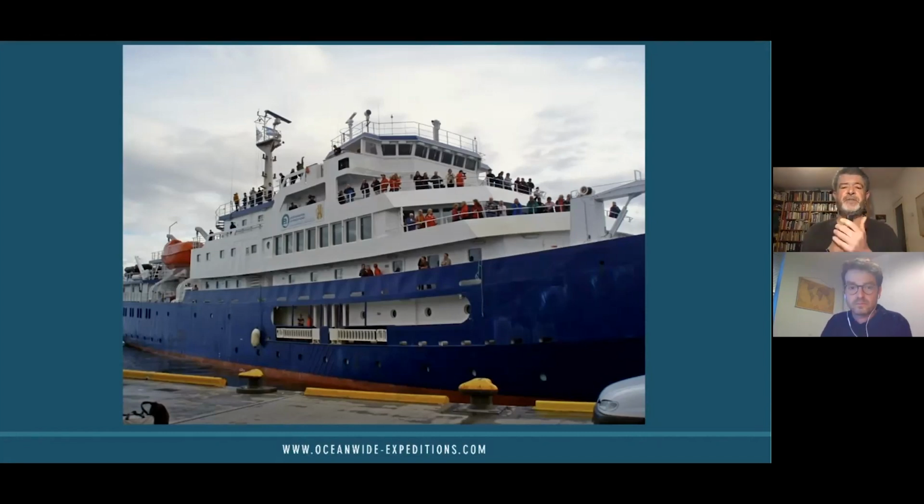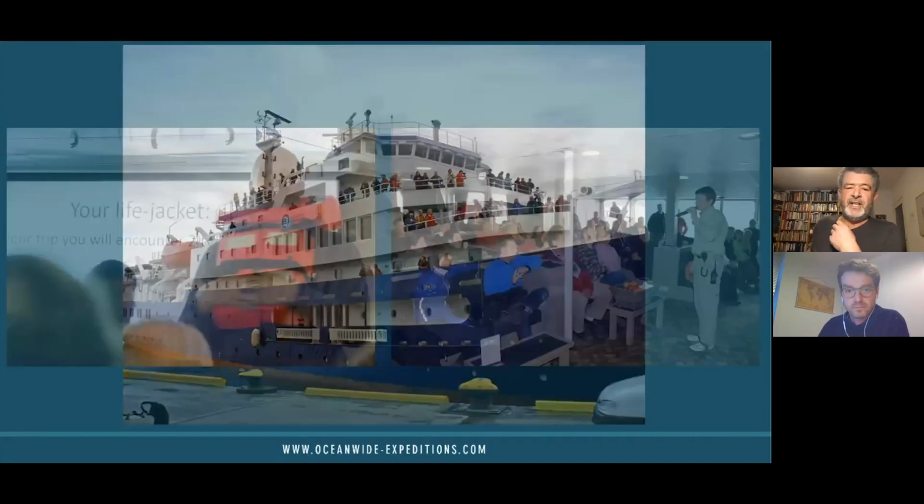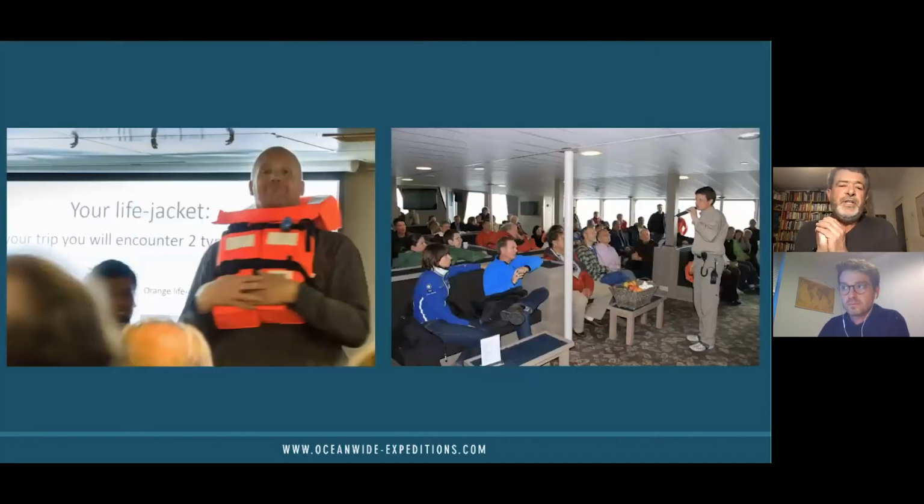So there's lots of space and beautiful, great windows, as you can see here from the lounge. So even if you don't want to sit inside, you can look and enjoy from the inside. Now, we do a lot of briefings on board. So these are the first briefings.